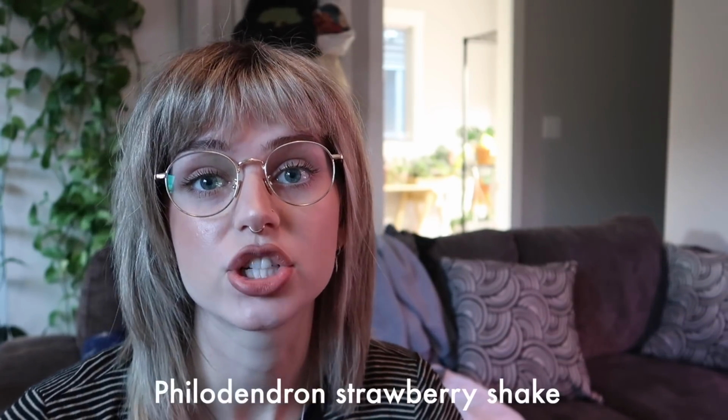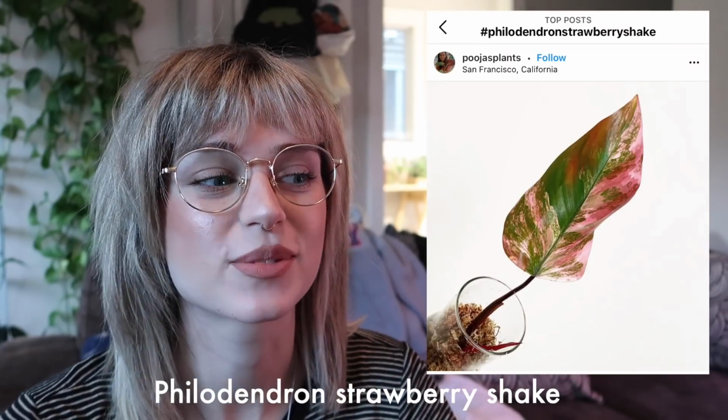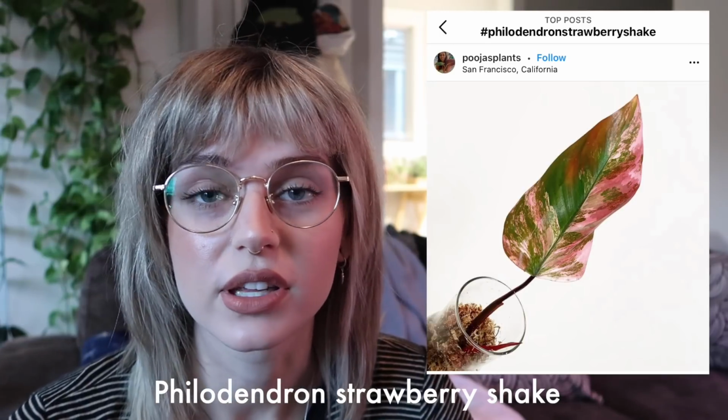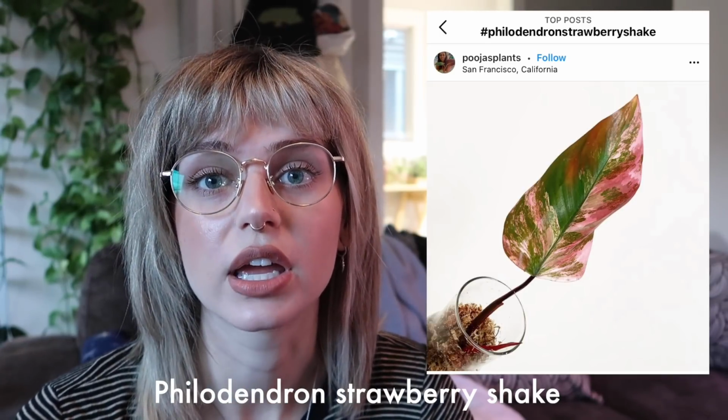Next on my list is one that was on my last plant wish list. I do have a few that overlap that I didn't get from my past wish list that I'm still wanting. So one of them is Philodendron Strawberry Shake. I have wanted this plant for a while, and if you guys have been following at all, Philodendron Strawberry Shakes are so freaking expensive right now, like hundreds and hundreds of dollars. So I don't imagine I will be getting one anytime soon. But a girl can dream, right?